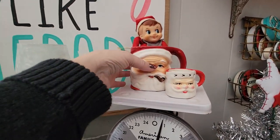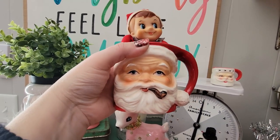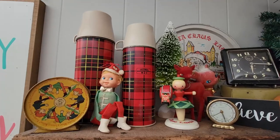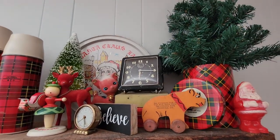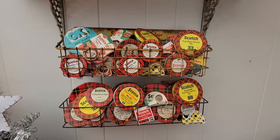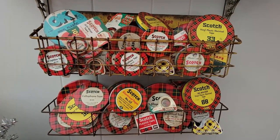This little guy right here was sent to me by my buddy Evan. So thank you so much, Evan, for sending me this very cool Santa mug. Yes, I'm fully aware that it's ridiculous, but I cannot explain it, nor will I stop. I love them.